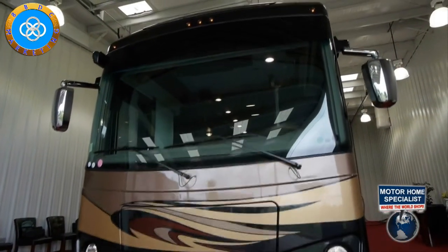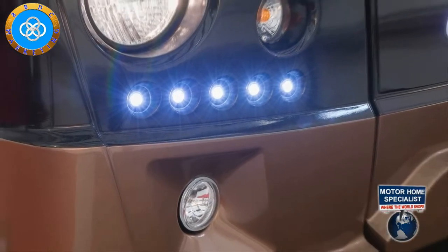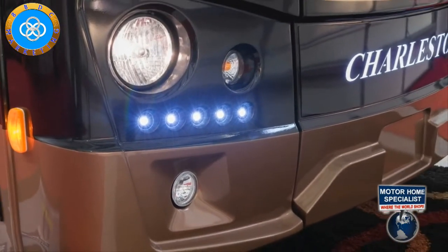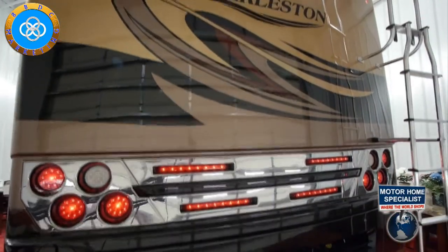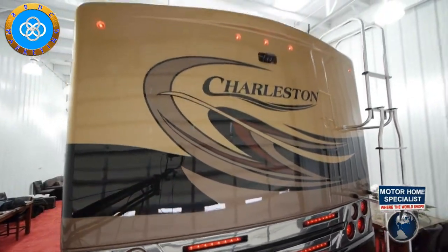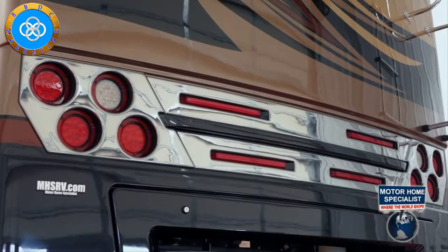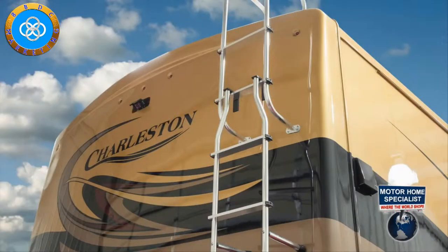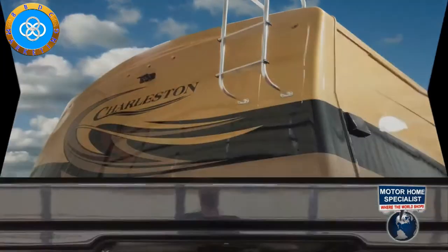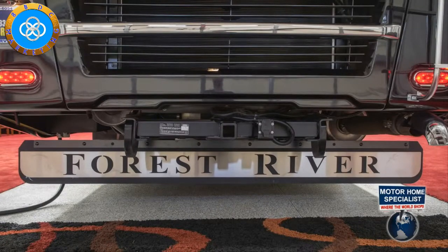The Charleston's new front-end design is highlighted by its massive one-piece windshield, recessed LED accent lights, and progressive-styled fiberglass design with backlit Charleston insignia. The rear cap also has a distinctive look with the coach logo painted into the rear graphics, several chrome accent moldings, LED running lights, backup lights, and brake lights that are not only brighter, but much more dependable than traditional automotive bulbs. You'll also find a removable rear ladder, a 15,000 pound hitch, and a full length mud flap with chrome trim.